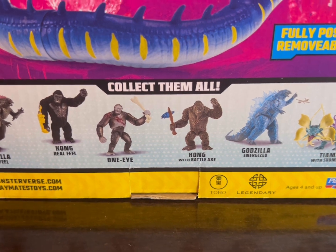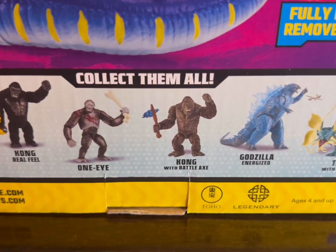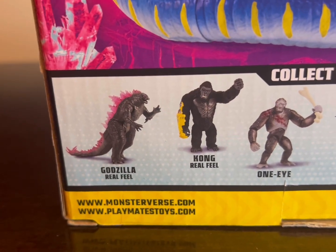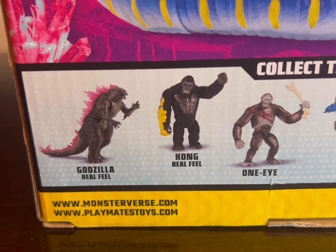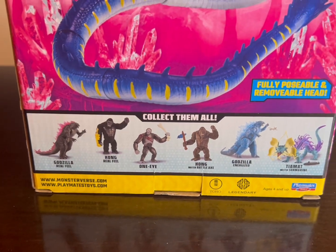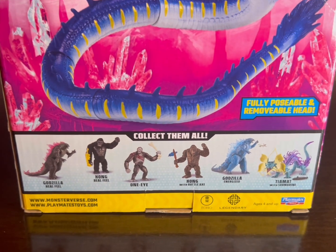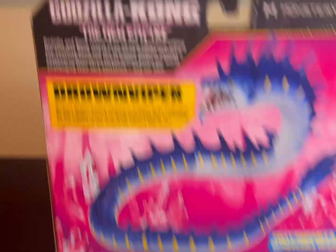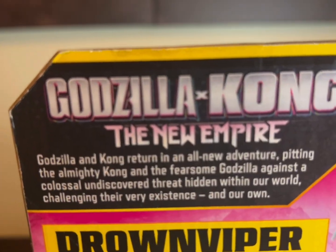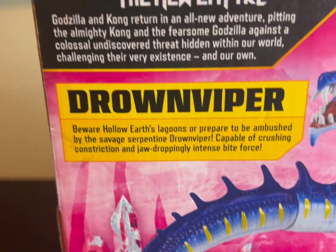I guess I have 4 of these figures now. I have Kong with the battle axe. I have Energized Godzilla. And I have Tiamat. I very much want to get my hands on One Eye and the Real Feel Godzilla and Kong so I could complete the 6 inches for this one. You're going to have the regular Godzilla x Kong write-up that I've read a billion times there. I'll just put my camera on it so you can see it.